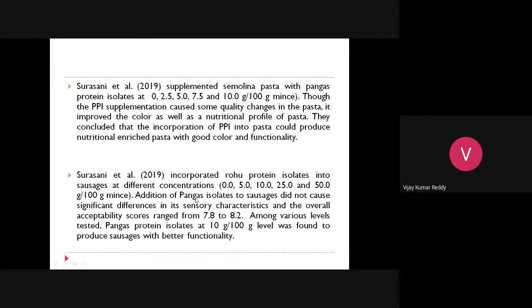Similarly, in the year 2019, there was a study on the supplementation of fish protein isolate to fish sausages. Here also they concluded that among the levels tested, fish protein isolate at 10 gram per 100 gram mince can be used to produce sausages with better functionality and good sensorial acceptability.